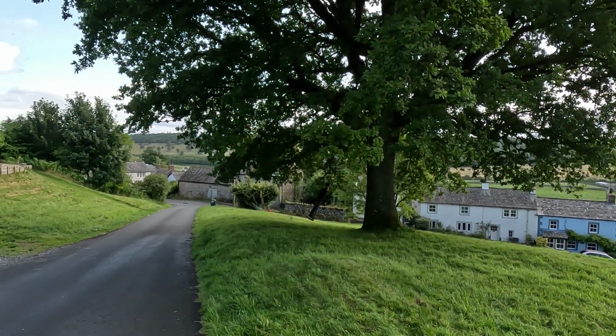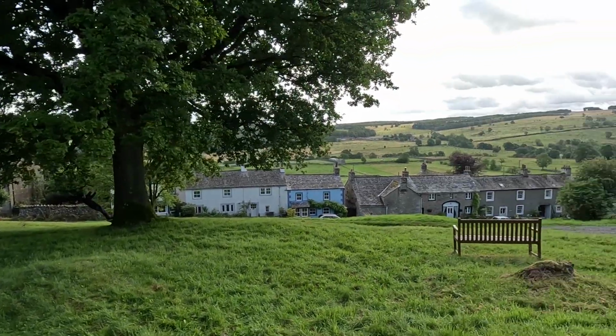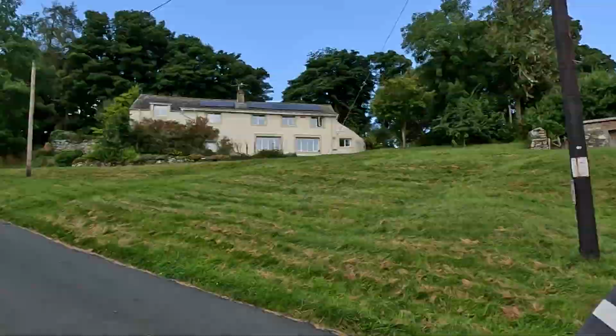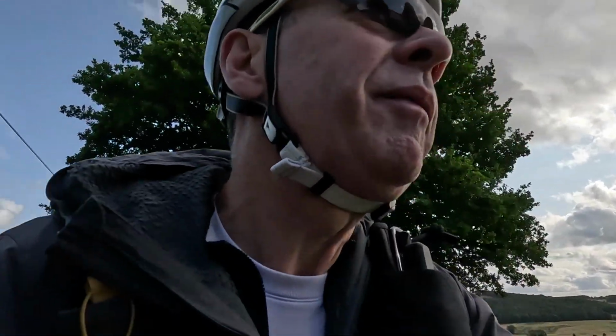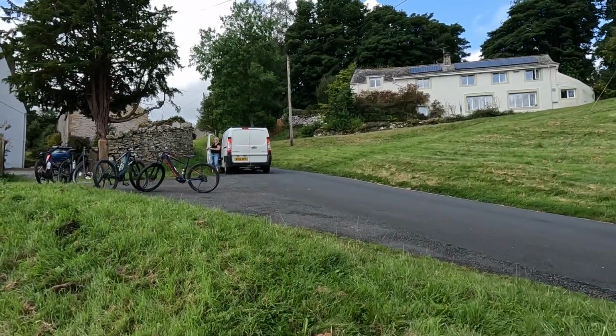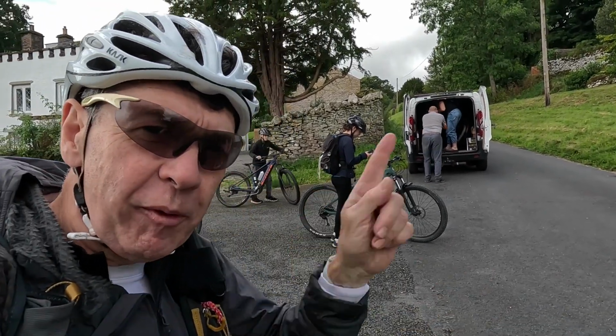And this is not a bad spot to be broken down. It's got a swing and a bench and a beautiful view. So if Carlsberg did breakdown spots. Here's the cavalry with a replacement bike. Right, rescue done. We're on our way again.